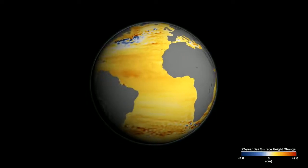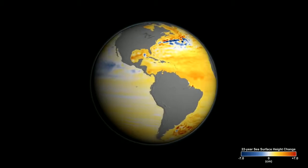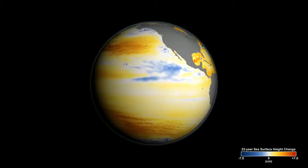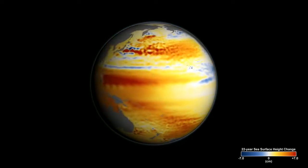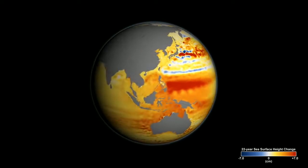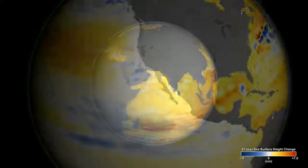Absolutely. One of the things that the satellite altimeters do is they measure sea level not just everywhere around the globe, but in each place around the globe. So you can see clearly where the Pacific Ocean is rising quickly, like in the West Pacific, near Indonesia and Australia. They've been getting hammered with rates of sea level rise that are 3 times as large as the global average. So they're getting way more than their fair share of sea level rise.